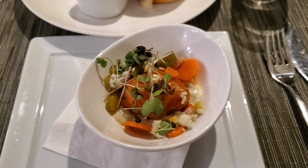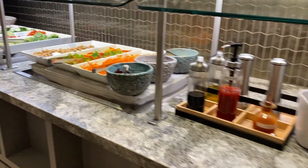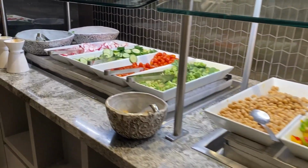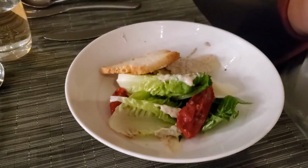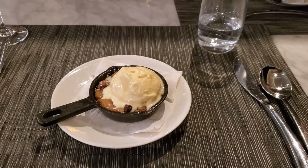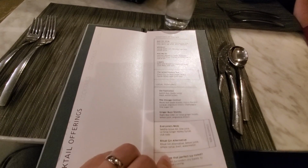Now let's talk a little bit about the food. First, let's talk about the food in the lounge. All of this food was amazing. There was a great selection at the buffet, and the a la carte dining options were great. There were only a few of them on offer, but the ones that they did were delicious.